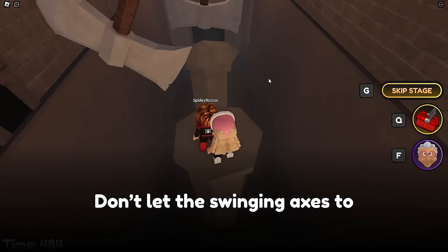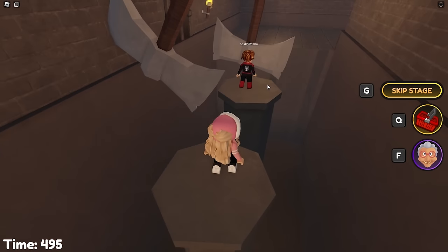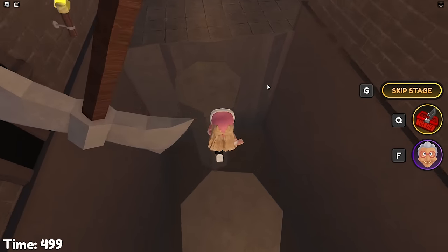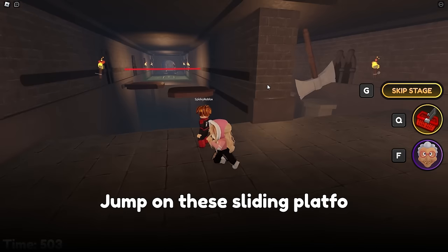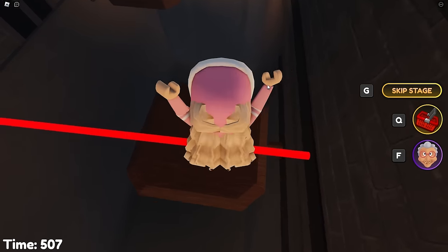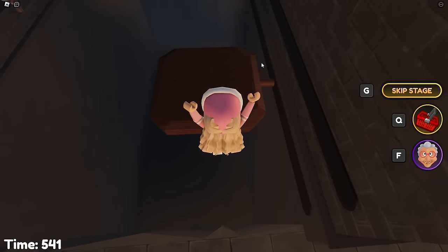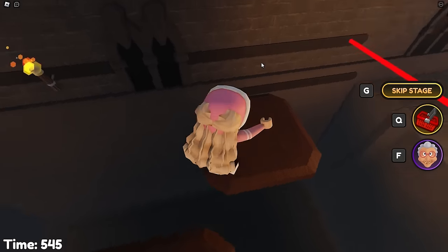We're pro obbies. Don't let the swinging axes touch you. I think we can figure that out. None of this stuff is supposed to touch us. That's right. They are so dangerous. Jump on these sliding platforms. Okay, we got platforms and we got lasers. Careful! The laser's gonna come back really fast! Alright, she has done enough damage. Can we please just leave this house?